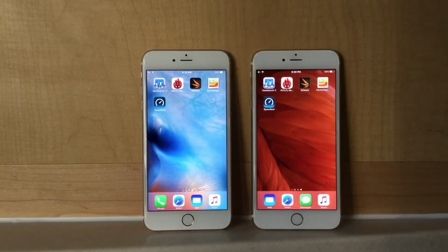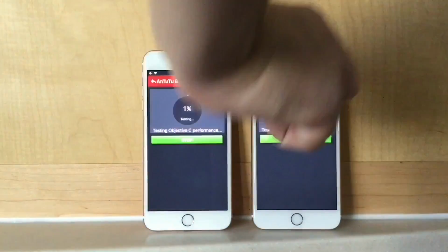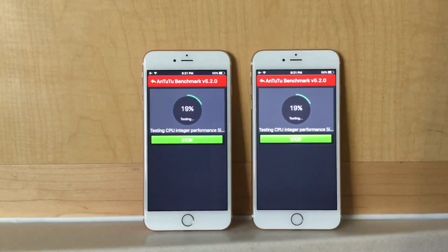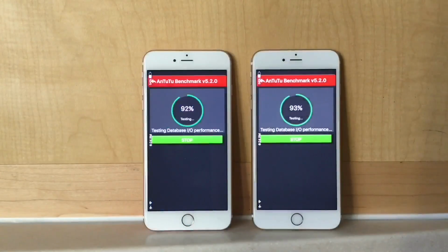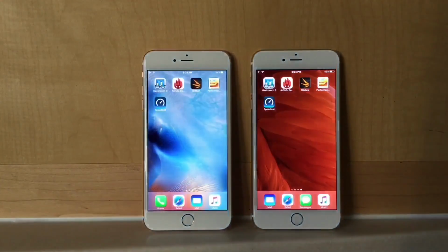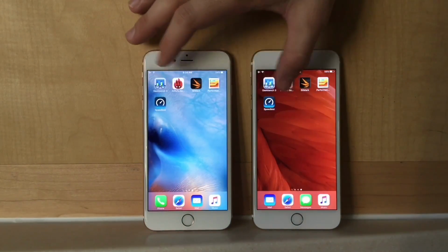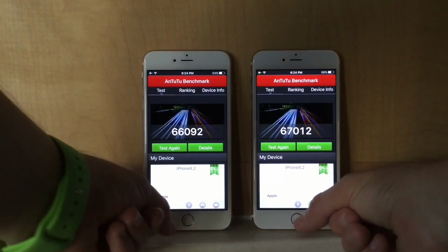I'm going to run AnTuTu benchmark again just to see if there's a difference. After running the test, the application force closed automatically, so we're going to go ahead and relaunch them, and we get the scores which is higher on the TSMC processor.